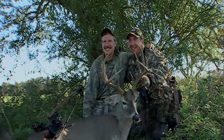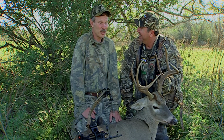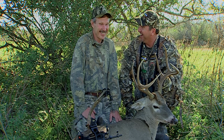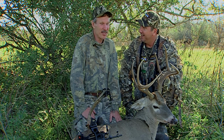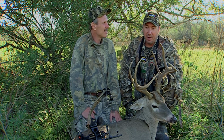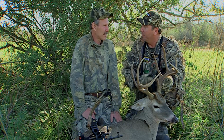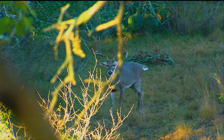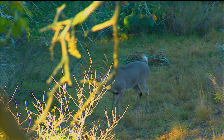Chuck, you've found a lot of whitetails in Texas. This one doesn't look too bad, does he? He looks darn good to me, I tell you. Got nice G3s on him, great brow tines, good main beams. That's what I'm looking for. Texas is always a fun place to come and hunt because you do see a lot of deer and you see every type of rutting behavior, from fighting to rubbing, scraping, chasing does, and it's always fun in the stand. But it's been a special treat for me.